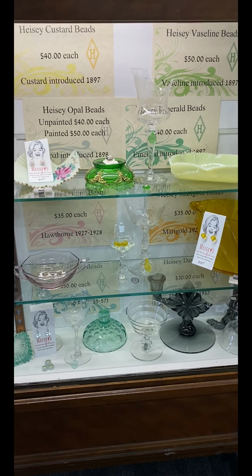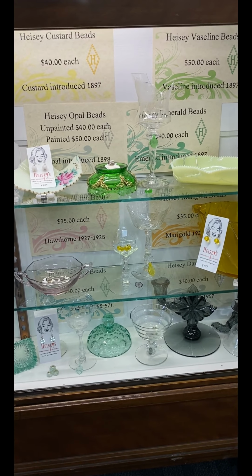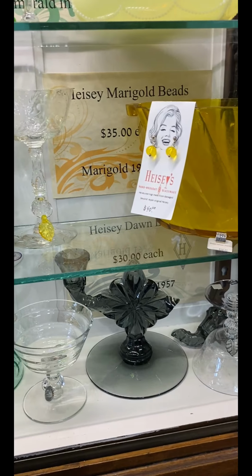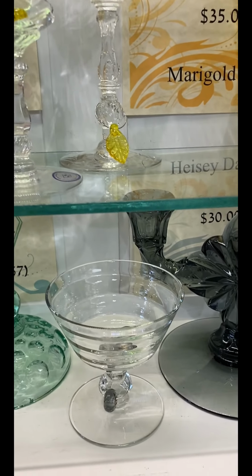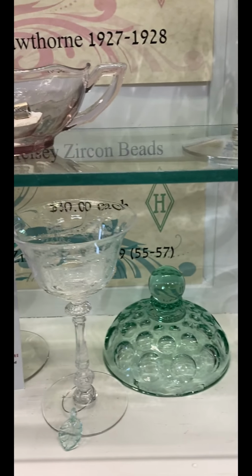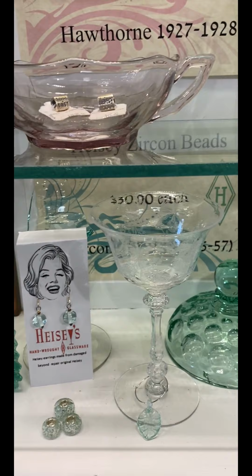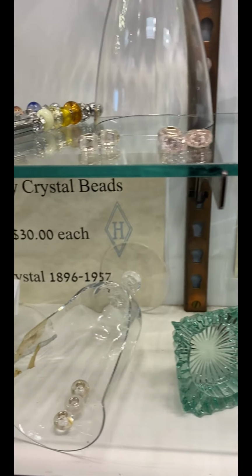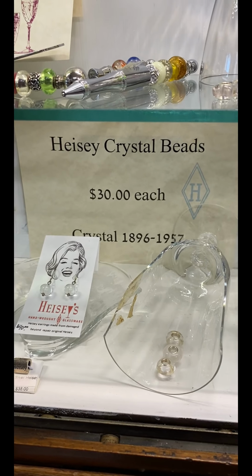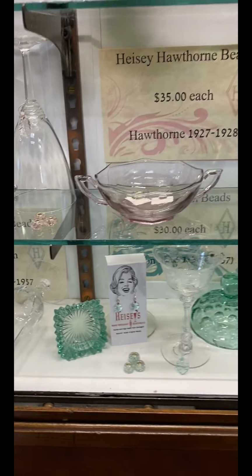Our next series were the modern series. These were the Dawn and Crystal and Zircon beads. These beads were made later in the timeline of Heisey. We had Dawn, which is a beautiful gray. It was made from 1955 to 1957. We had Crystal that was made throughout the history of Heisey and something they were always very proud of. So from 1896 to 1957.